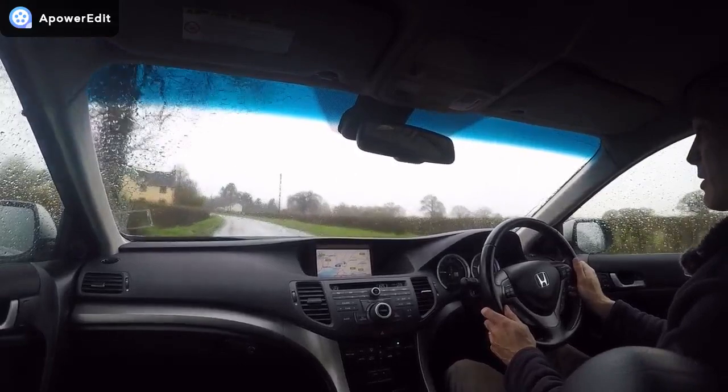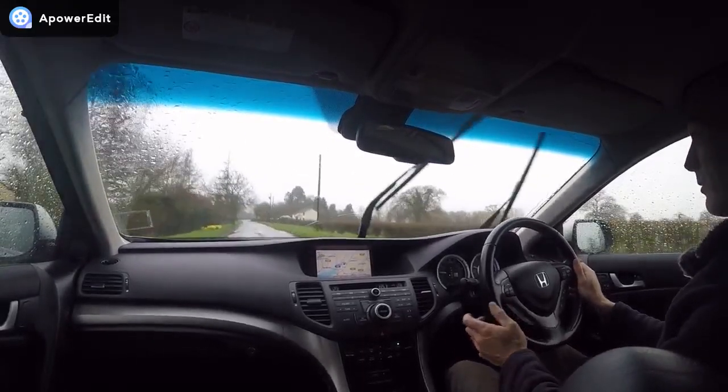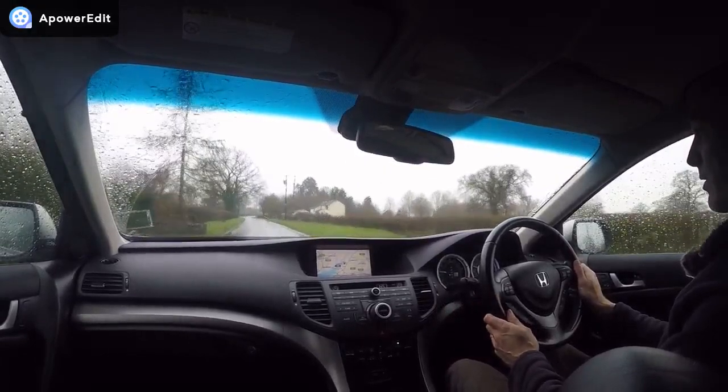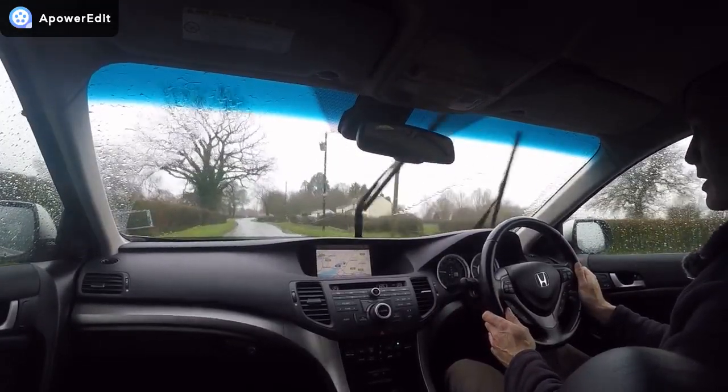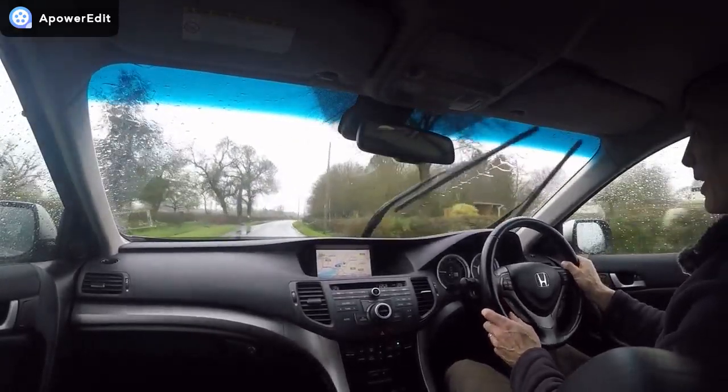It's also done on these lovely quiet country roads very close to our premises, and this is actually part of the road test route any prospective buyer would go on should they be offered a test drive in the car. The car itself's been very well looked after, as you'll know from the advert.